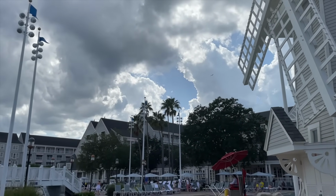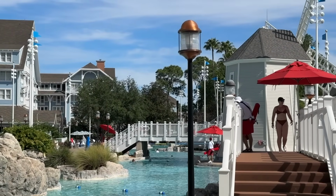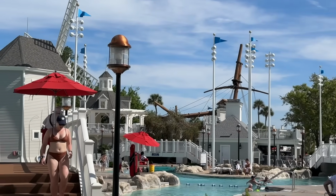I'd wait probably till like July before I made a reservation. Now, you can just chill at one of the other leisure pools. They'll still be open around these resorts, but why stay at Yacht and Beach if you don't have access to Stormalong, especially if you're a pool person?